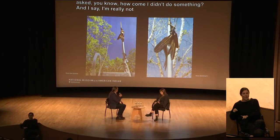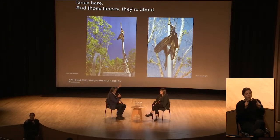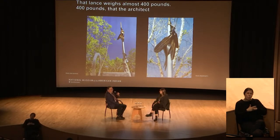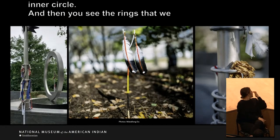So these are bronze feathers. They're bronze feathers on a battle pennant and with a battle lance and a lance head. And those lance heads are about 24 inches long. That lance weighs almost 400 pounds. 400 pounds that the architects helped design and put together. So it took a while to put those in the back of those walls of that inner circle. And then you see the rings that we put on it so that people could tie their blessings and their prayers on there, and their prayer cloths and just different items.